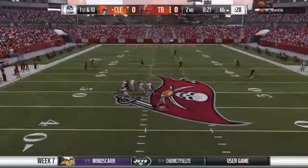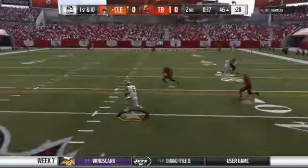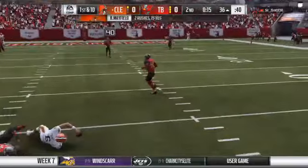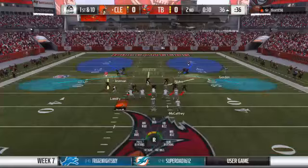Mayfield on first down. Flushed to his right. Oh, he's got some breathing room. It's another 10 yards on that one and another first down.